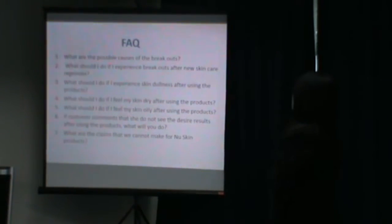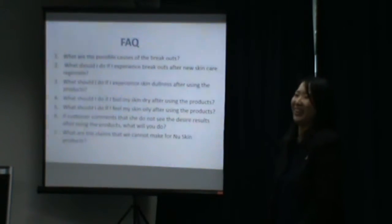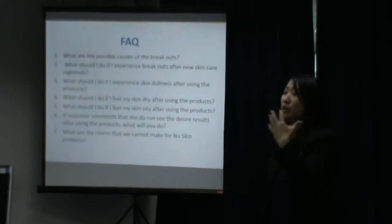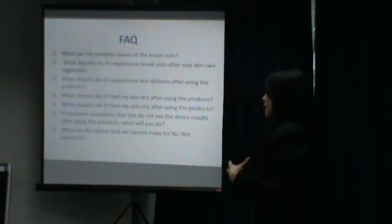Okay, what should I do if my skin feels dry? What should you do? Moisturizer. Add more. Yes, add more emollient product. Use a bit more moisturizer, makes sense. Use more hydrating product. Yes.